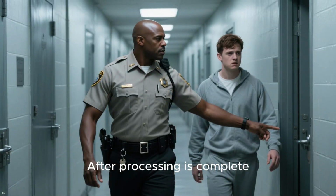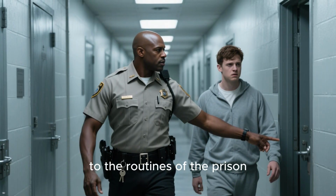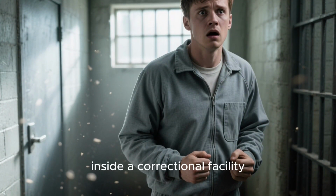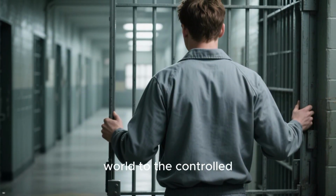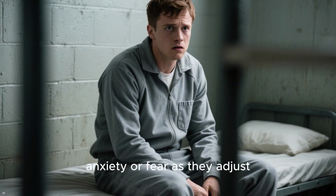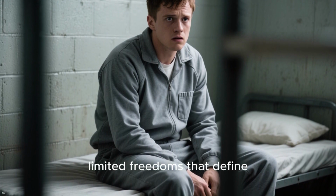After processing is complete, the prisoner is assigned to a cell and introduced to the routines of the prison. For many individuals, this moment marks their first experience inside a correctional facility. The sudden transition from the outside world to the controlled environment of prison can be overwhelming. Some prisoners experience anxiety or fear as they adjust to the strict rules and limited freedoms that define life behind bars.